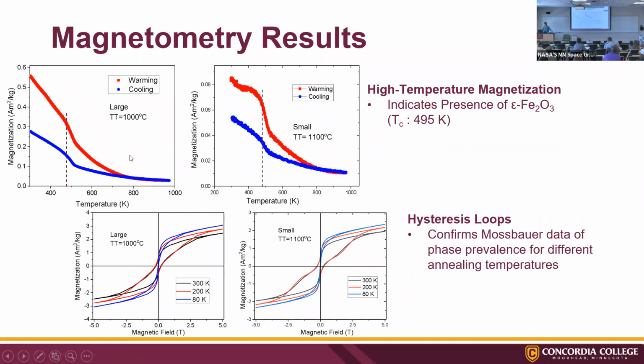And if you look here on these charts, where those dotted lines are shows that we have a transition right around that 495 Kelvin temperature range, which proves that we do indeed have the epsilon phase present. And then in terms of particle size, we have our hysteresis loops on the bottom. If you see, on the left is going to be our large sample or large particle size, small is going to be small particle size, obviously. And that corresponds to when we first start seeing the epsilon phase in our samples.